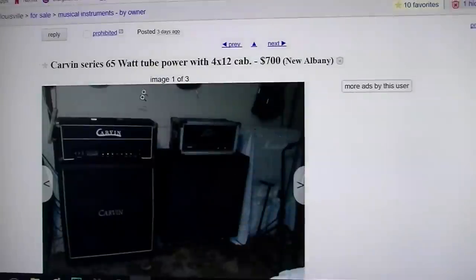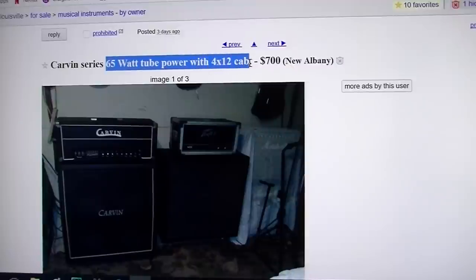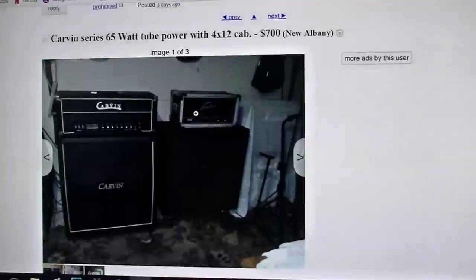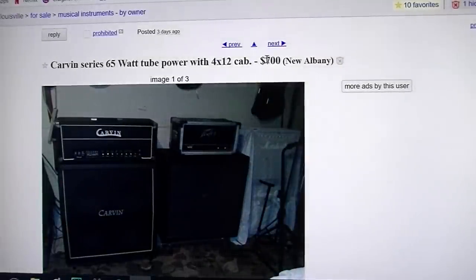And look at this. This is kind of deceiving. Carvin Series 65-watt tube power with 412 cab up here. But then if you scroll down, he says, will sell the 412 for... Oh, he's saying he'll separate it, so... Okay, he doesn't say he'll separate the head, though. So he wants $500 for the head. That's still kind of on the high side.